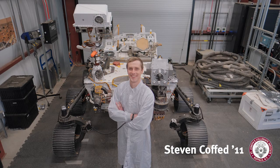These are the sort of large hangar-like spaces you'll see where I put on a full bunny suit, mask, gloves, boots, frock. We have all of our cleanliness requirements. And so I go into this space where the actual spacecraft is. We call it the flight hardware. It's going to go to Mars or to wherever that might be.